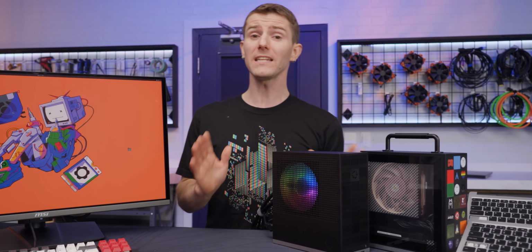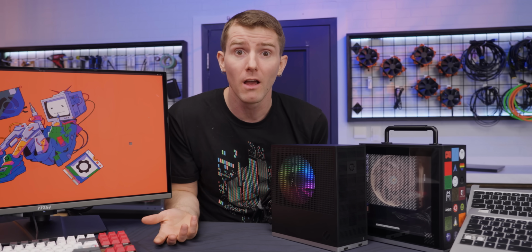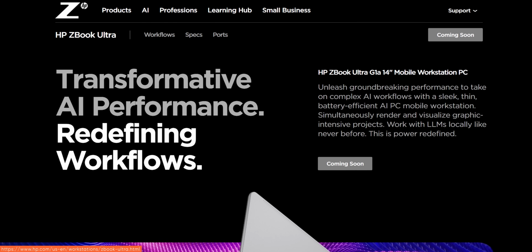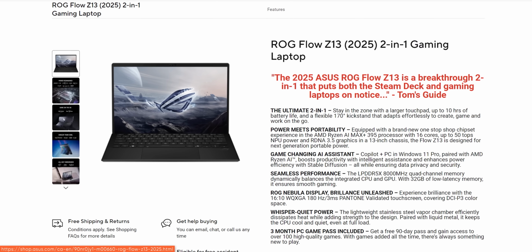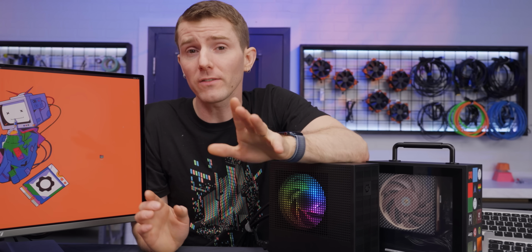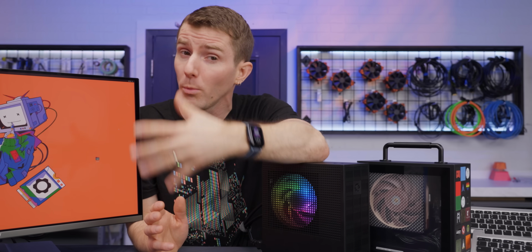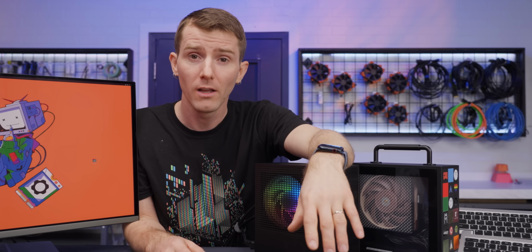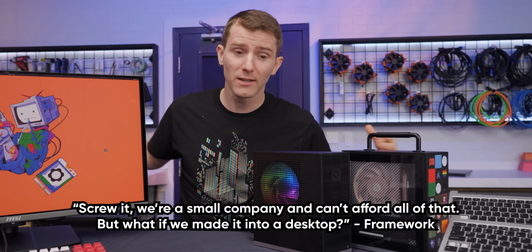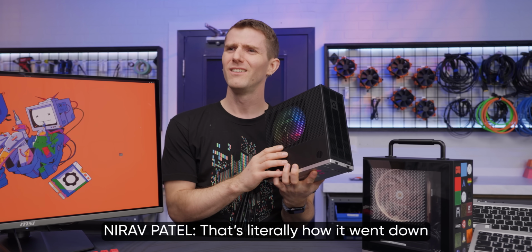No, the disappointing thing was that this sick processor barely made it into any products. All I saw at the show was one, admittedly awesome, laptop from HP, and one gaming tablet from ASUS. Talking to those brands, they said the issue was that Strix Halo requires a complete motherboard and device redesign, making its implementation in mobile devices really costly. So I guess Framework said, screw it. We're a small company and can't afford all that. But what if we just made it into a desktop? Is that really how it went down? That is literally how it went down.